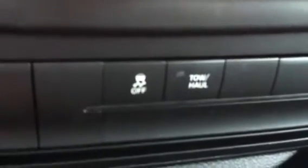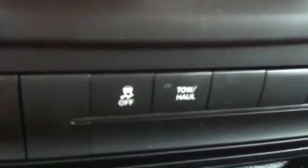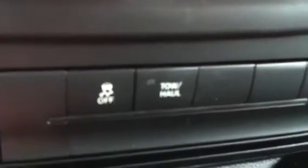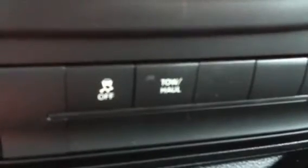You would do that if you were, say, going through deep mud or something like that, and you needed to keep your wheel speed up. It works well for that. Tow haul mode basically changes the transmission shift schedule, so it holds it in gear longer when you're accelerating, and when you're decelerating, it downshifts earlier. But great for when you're heavily loaded or towing a trailer. 2013s have a really nice little storage compartment that pulls out of the dash here. That's a great idea. I think it'll be really handy.